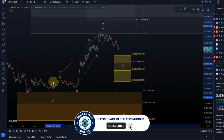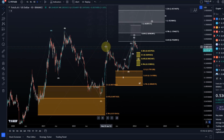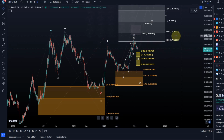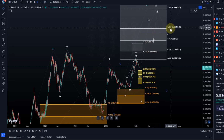If I look at the daily chart also for FET here, it moved up already between November 22 to February last year in a potential wave 1, then a wave 2. This could be another wave 1. It reached the ideal target at the time, 75 cents, the 61.8 extension of this wave 1. If it's now forming a wave 2, then the third wave should take us, ideally, to $3.40. Well, that should actually be the minimum.